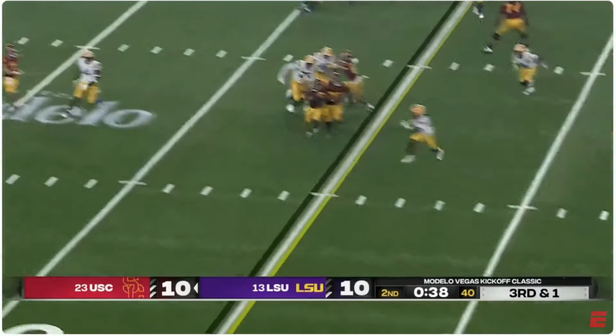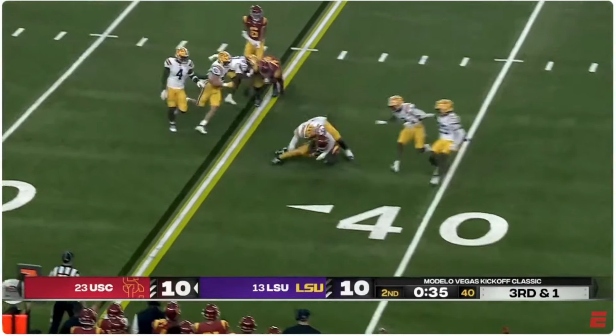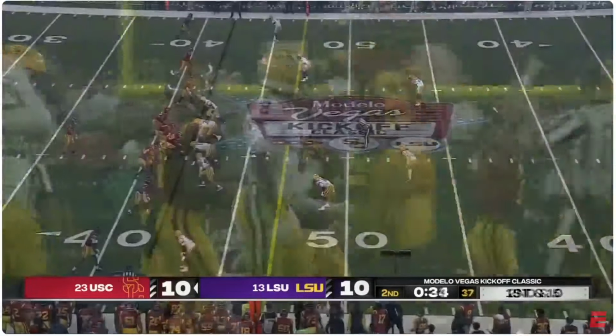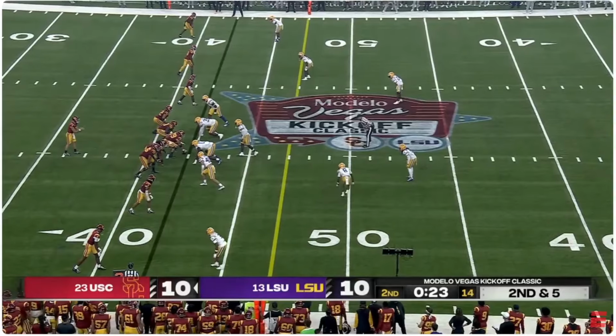Moss getting some heat. They tried to send it up to the back. Woody Barnes broke one tackle, but not the second one. A lot of white shirts there to be able to try to get after Miller Moss.